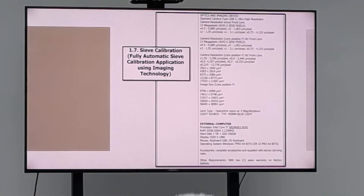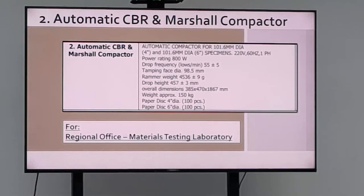Next po na equipment natin under sa contract 23GP0025 is yung automatic CBR and partial compactor. So, ang use po nito is for regional office, material testing laboratory. So, yung specs po niya is, ayan po, power rating na 800 watts and drop frequency po. And please refer po dun sa videos na din po sa back, kasi yun po yung may mga certification naman po tayo from the supplier na minimum specs po na kailangan.